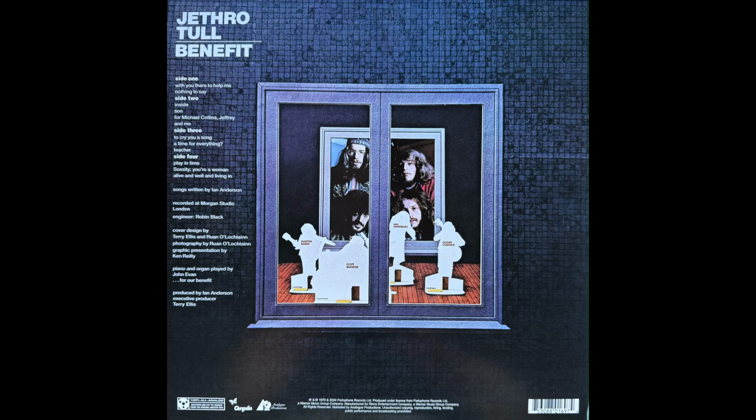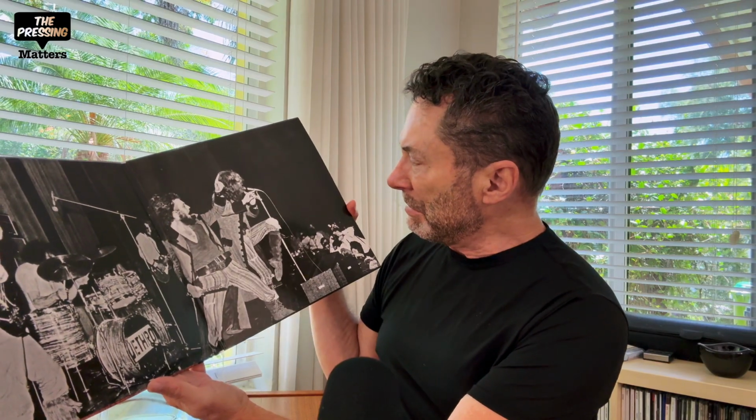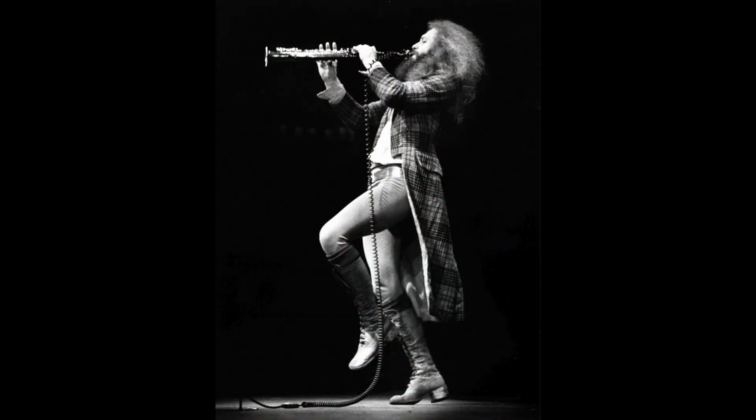And I think only one country got a gatefold, and this was the interior photo on the gatefold. I love this picture because it reminds me of when I saw Ian Anderson. All the theatrical posing really stands out in my mind. I can't remember a lot about that concert, but that does stand out about how compelling he was as a frontman.